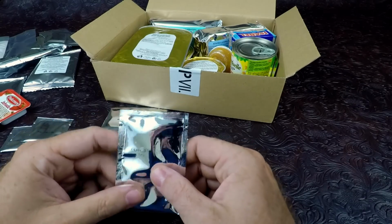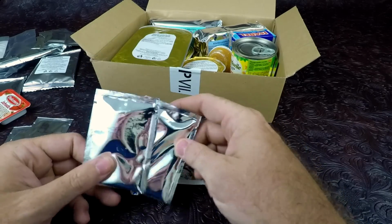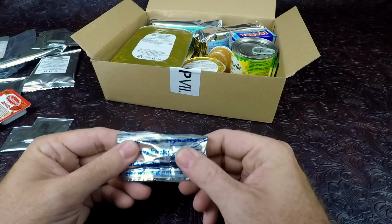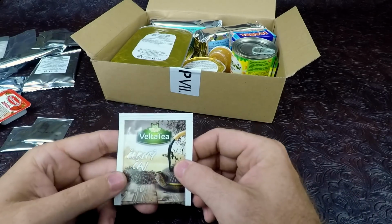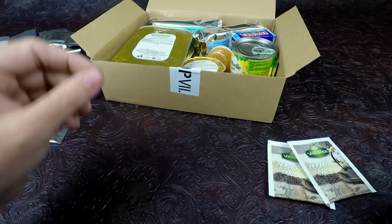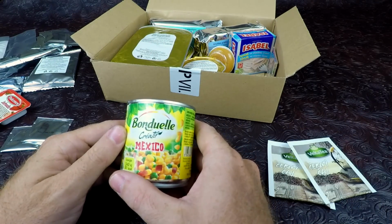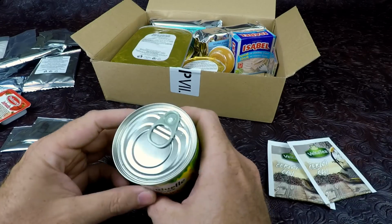We have some freeze-dried coffee. We have 2 packages of freeze-dried coffee. We have our chewing gum. We have our Velta tea. 2 Velta teas. We have like Mexican vegetables. I'm guessing that's what that is.